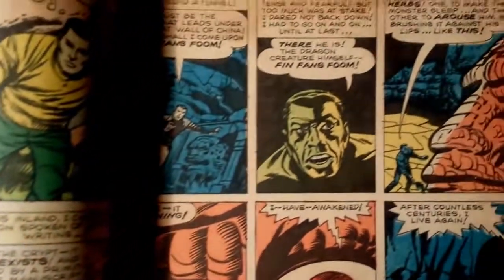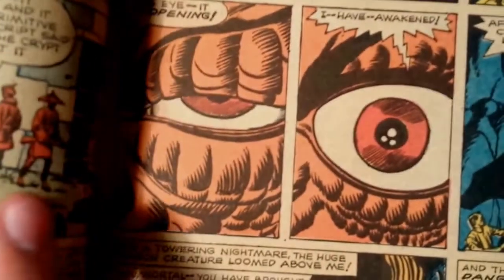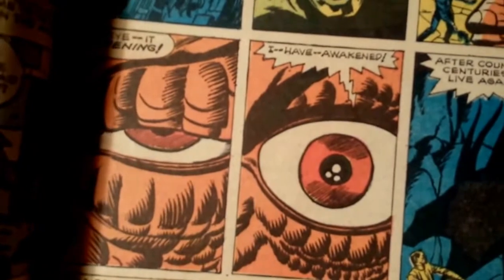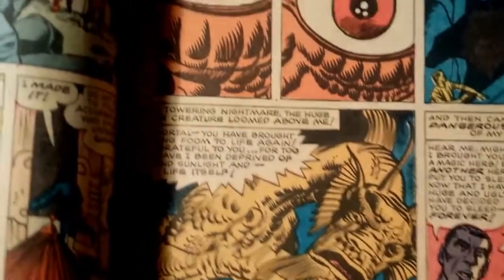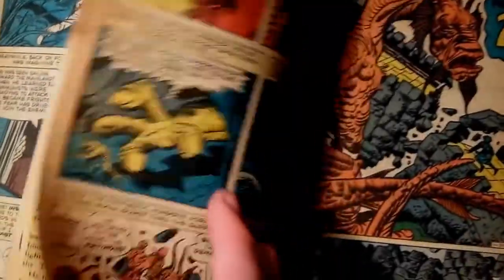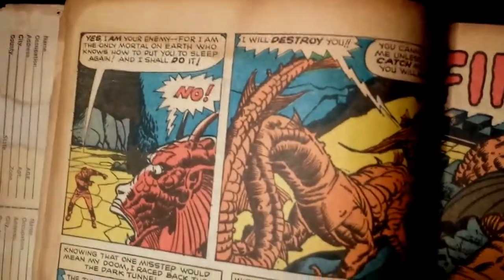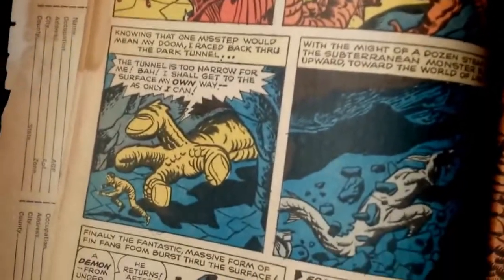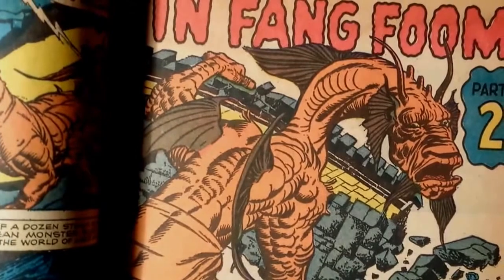Then they show Ming stumbles in a cave and finds him. Fing Fang Foom. I have awakened. He's awesome though. Showing him coming out of his cave, digging out, scared guy coming out. Boom, that's my favorite page.